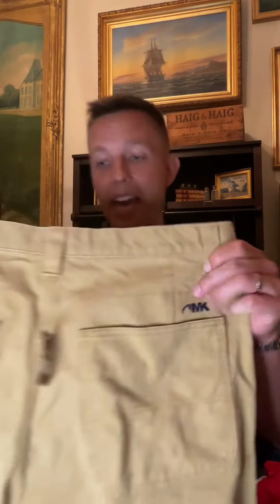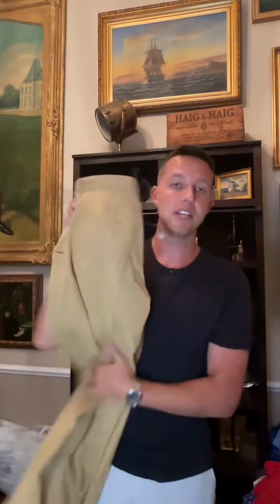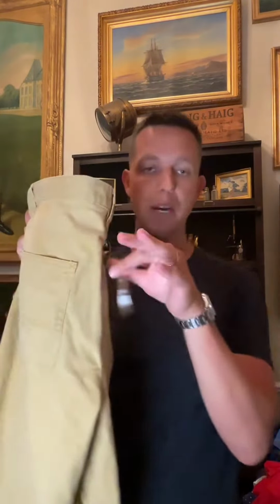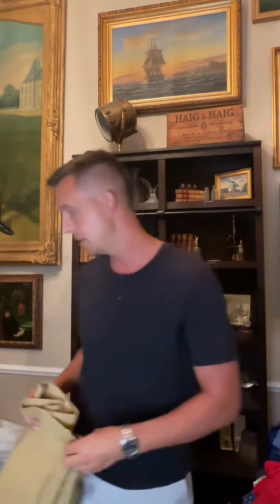But anyways, Mountain Khakis is a really good brand to look out for. These are heavy duty canvas hiking pants. If you can buy them for $5, you can get over 20 for them plus buyer pays shipping. Just make sure the bottoms are good, like no fraying or anything like that. Even if they do have fraying, you could probably still sell them. So let's see.